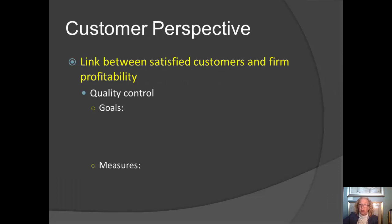Let's take a look at the relationships among these perspectives. The customer perspective obviously has a direct effect on the firm's ability to be profitable. Therefore, the firm needs to consider what issues are hampering customer satisfaction. If those issues are resolved, then profitability should go up.